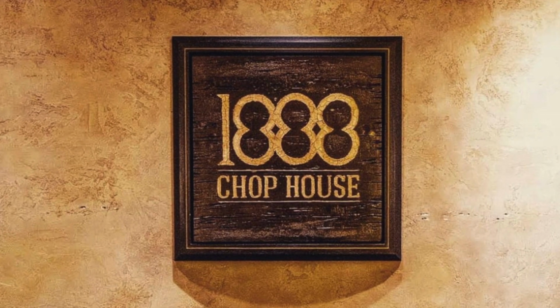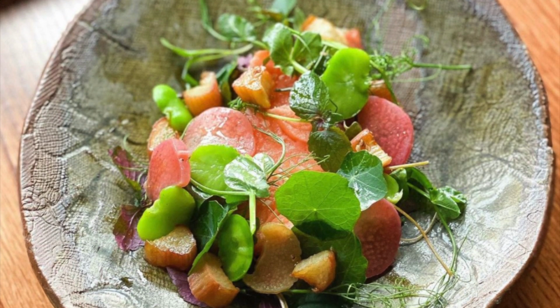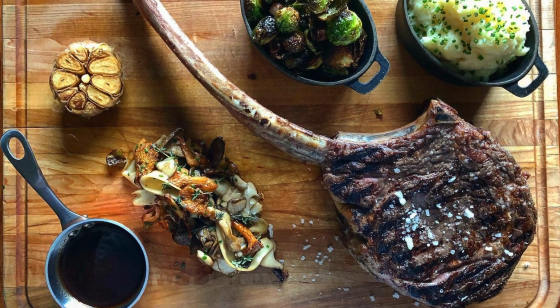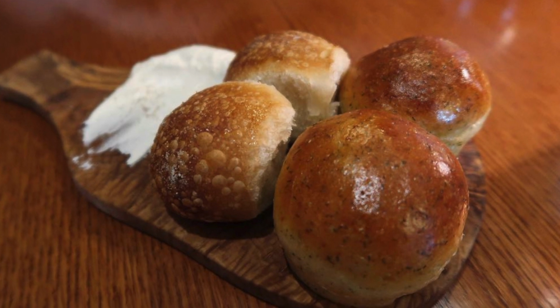Now, in my opinion, the 1888 Chop House is a fitting name. Fitting because the hotel itself was built in 1888. Now, if you're somebody who loves steaks, then this is definitely a restaurant to try out on your first night there.